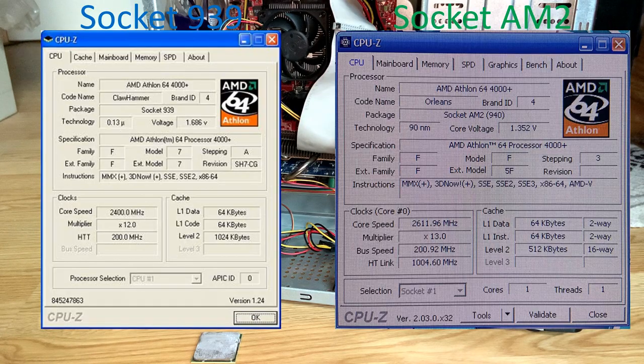The socket 939 variant has 1 megabyte of L2 cache and runs at 2.4 gigahertz, which matches the FX53. The socket AM2 variant, which is what we're using today, has 512 kilobytes of level 2 cache. So the cache is split in half, but it only makes a 5% difference. So we're not gonna get too much of a difference. But the clock speed is higher and it runs at 2.6 gigahertz.